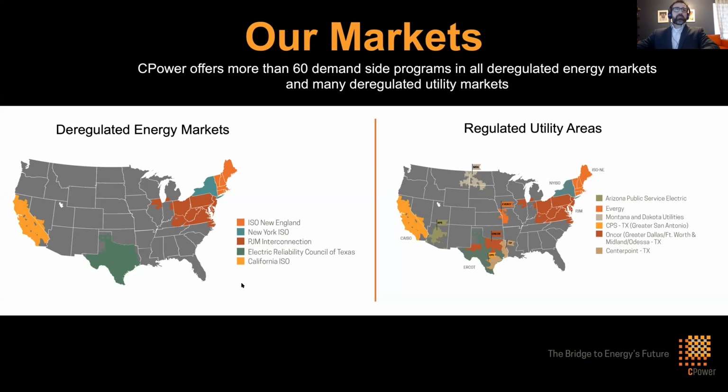And then on the right, you can see our regulated utilities, which include APS, Evergy, Montana, Dakota, CPS, Encore, and CenterPoint, which all have programs that Cpower services. And the key takeaway here is that if you have a facility in one or more of these areas, Cpower probably has a demand-side management program that you're likely to be able to participate in and earn revenue or lower your energy costs.